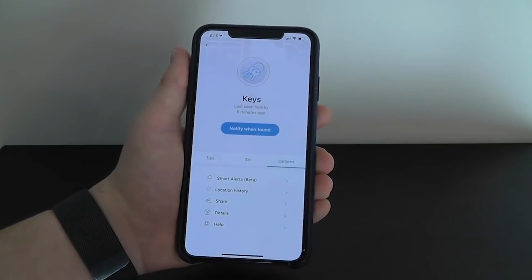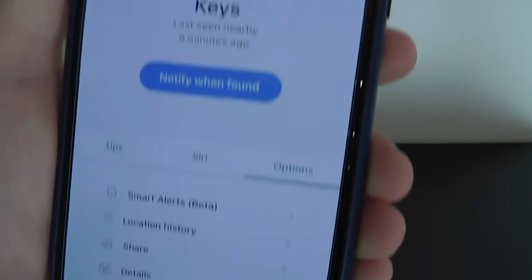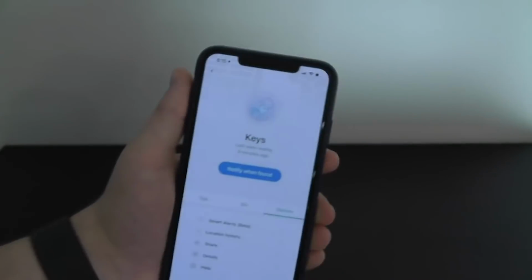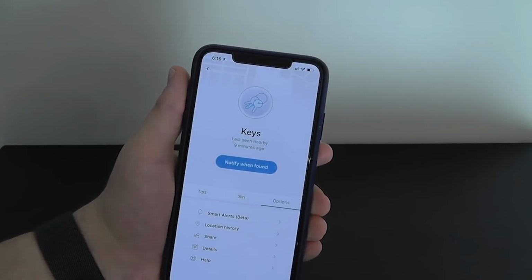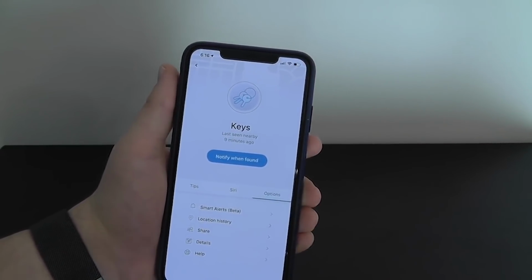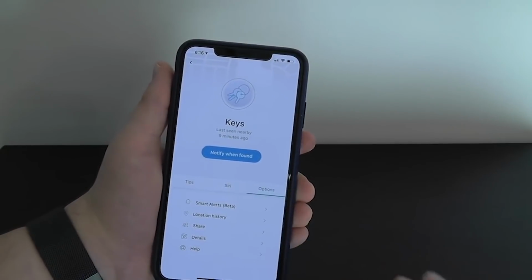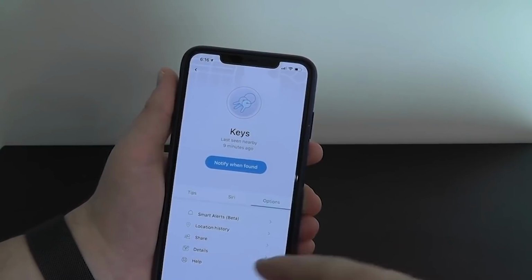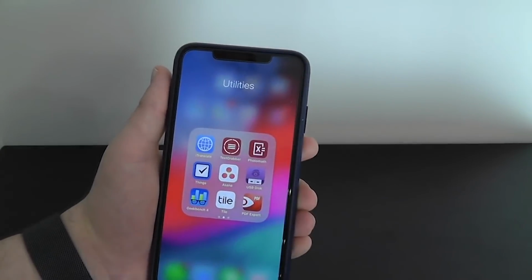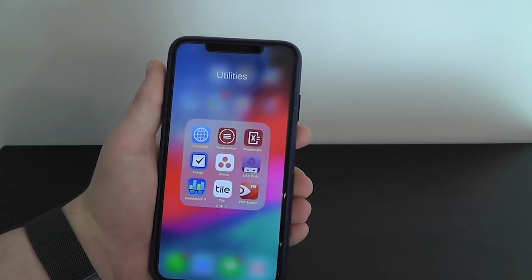Now, Tile is another great app because this allows you to keep track of all of your items. Now, you do need to buy those little tiles that you can put on your keychain or in your wallet. And what this allows you to do is, let's say your keys go missing. All you have to do is tap Find My Keys, and it's going to send off an alarm on your keychain so you can more easily find it.